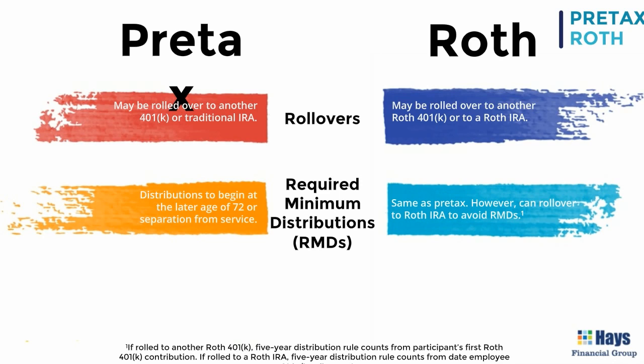So if you are in a situation where you know you're not going to want to be forced to take this money out at 72, you might want to try to pass it on to your beneficiary or your heirs, then a Roth IRA is something that you want to look at. That's the one that allows you to avoid those required minimum distributions.